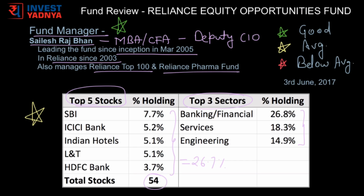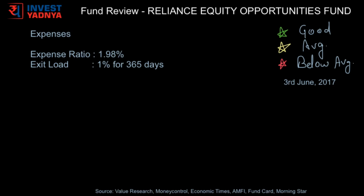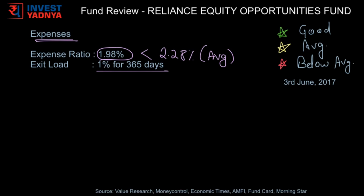Top 3 sector contribute to close to 60%, and fund has average diversification with high allocation to top 3 sectors, and hence this parameter deserves a yellow star too. Next are expenses. Expense ratio of this fund is 1.98%, which is much better than average expense ratio of this category, that is 2.28%. Exit load of the fund is 1% if investment is redeemed in first 365 days, which is what most multi-caps do. So overall, due to good expense ratio, we give this parameter a green star.